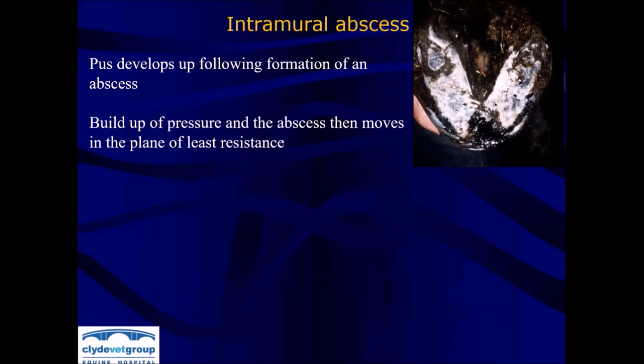The end result, however, is that we get the build-up of infection and generally the build-up of pus, and we get a fluid-filled pus pocket. Now, the foot is no different than an abscess building up anywhere else in the body. The build-up of pressure causes the extreme pain that we associate with an abscess foot, and the release of the pressure in general will relieve a lot of the pain. But nature is not daft.